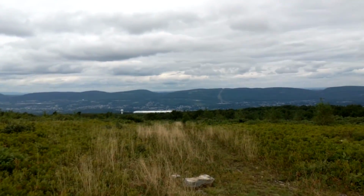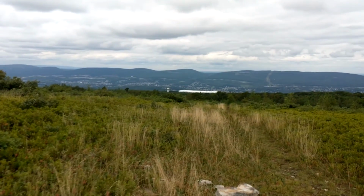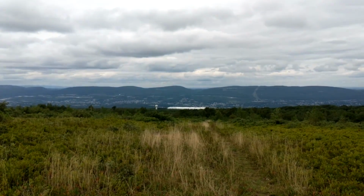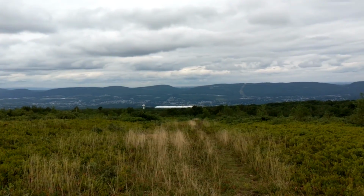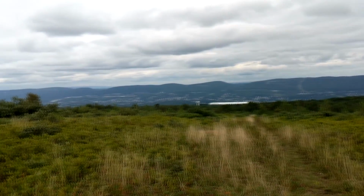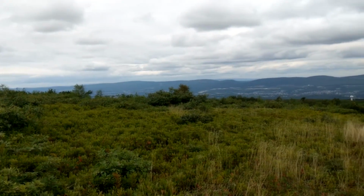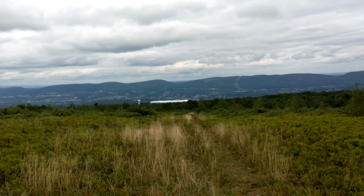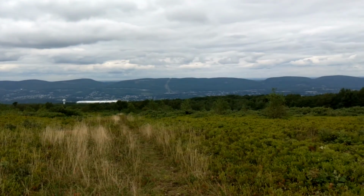Just for a frame of reference here, you can see the water tower down here. That is right down where the reservoir was I was at last time. So it drops off pretty decent, and just a completely different ecosystem up here compared to the mostly deciduous forest down there. We continue on.